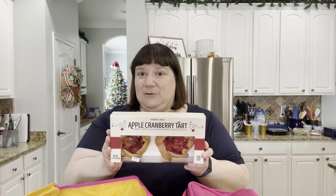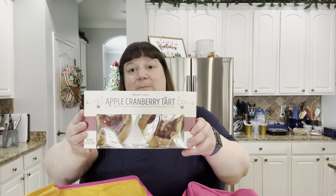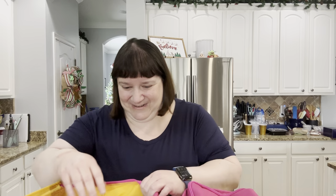So apple cranberry tarts, they're 490 calories in one tart, but look guys, they're pretty big. They're generously sized. Richard and I would probably split one. I don't think we'd eat a whole one at a serving at a time, but yeah. So, you know, it's a tart, it's got sugar, it's got carbs. It is what it is. You can't do anything about that really.